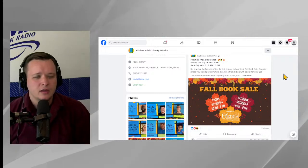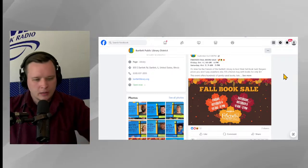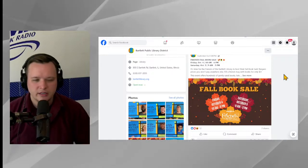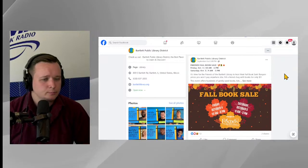The one they have here is going to be fill a friend's bag with books for only $5. So you purchase the bag for $5 and put as many books in there as you can. Sounds like a great steal of a deal. There you go. Lots of reading to do. You can be set for the whole year, maybe even, or for the school season.